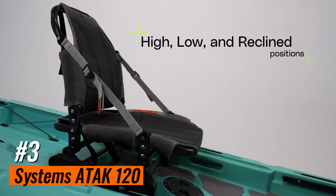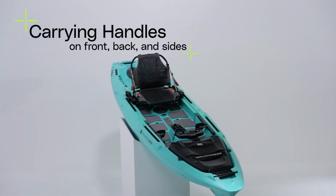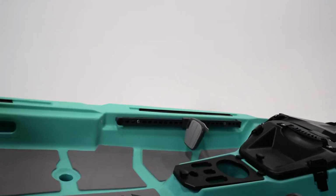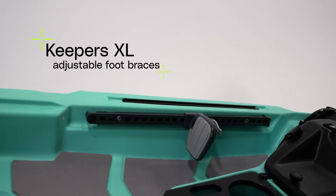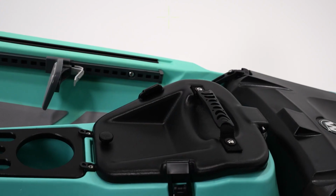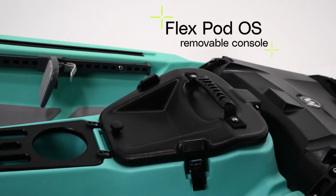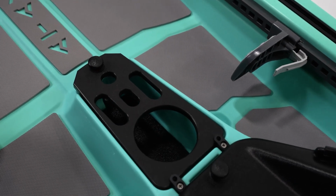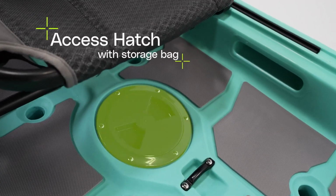For those who demand the best in fishing kayaks, the Wilderness Systems ATAK 120 is the ultimate choice. This high-end kayak delivers a combination of rugged durability and sophisticated features that cater to both serious anglers and outdoor enthusiasts alike. Boasting a formidable weight capacity of 400 pounds, the ATAK 120 stands out for its ability to support a substantial load without sacrificing maneuverability.